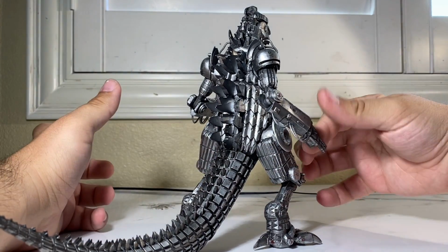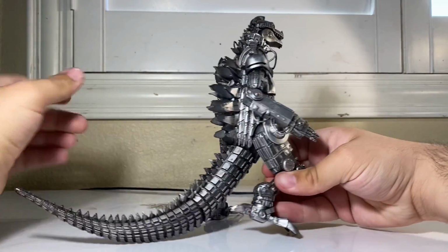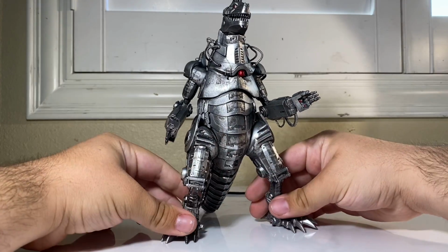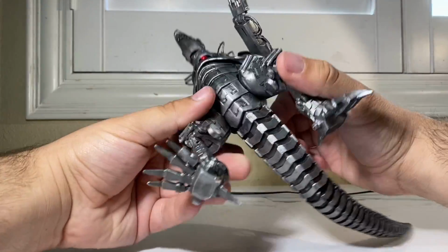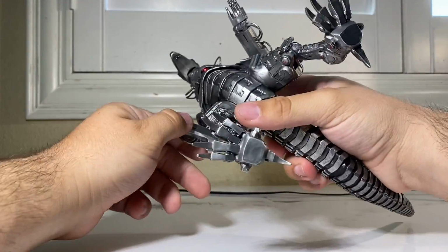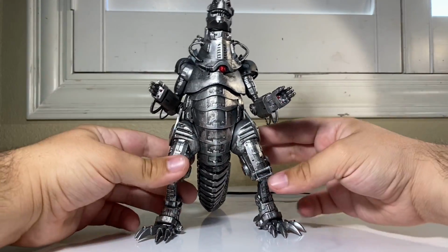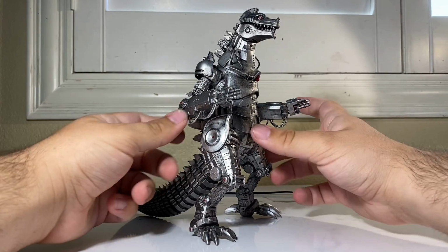Now, I heard people say that these joints on here are NECA-like, so people have been thinking that this might have been a canceled NECA prototype, and there's just a bunch laying in factories somewhere. I don't know. I don't think there's any stamping or marking on this, so I don't know who made it. Maybe it was going to be a figure, but the licensing didn't go through, and someone got the schematics or something. Who knows? But here it is now.